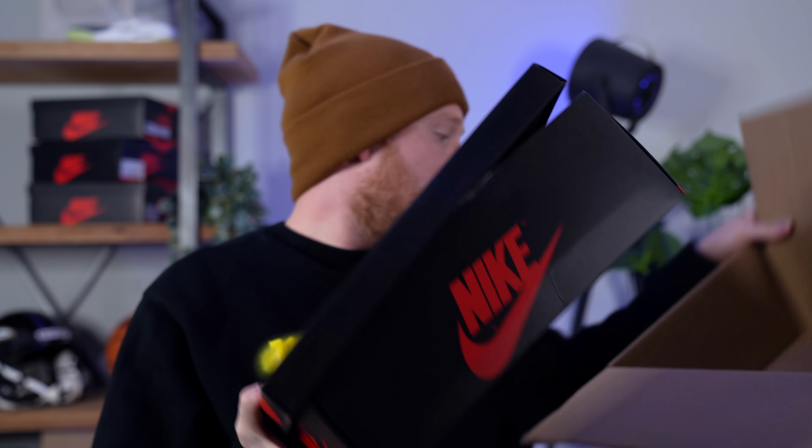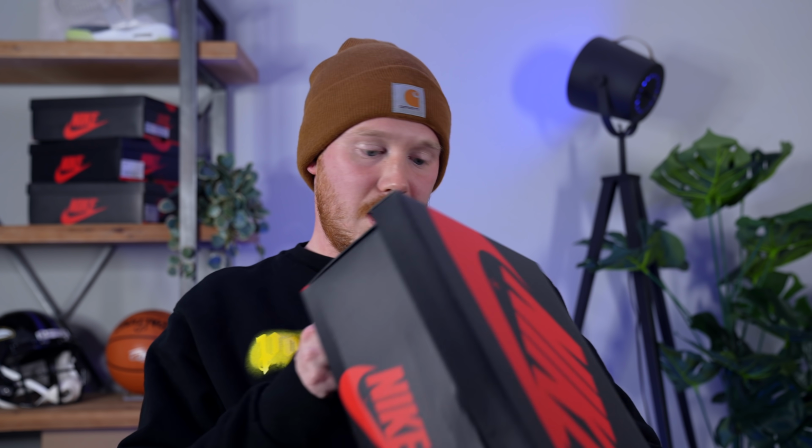So glad that they don't use the Just Do It tape anymore. That was just a mess. But this is probably a pair. In fact, I know this is a pair that I grabbed from the sneakers app. I don't remember exactly when I grabbed it. So here it is. This is the Air Jordan 1 Element, the Gore-Tex Air Jordan 1s. And I believe, ooh, that's interesting.